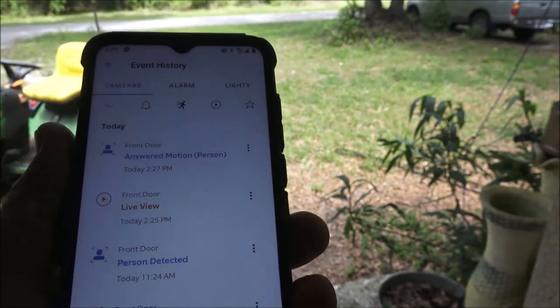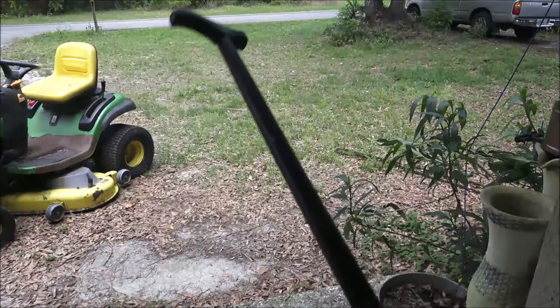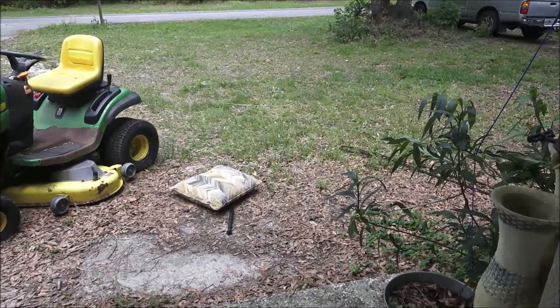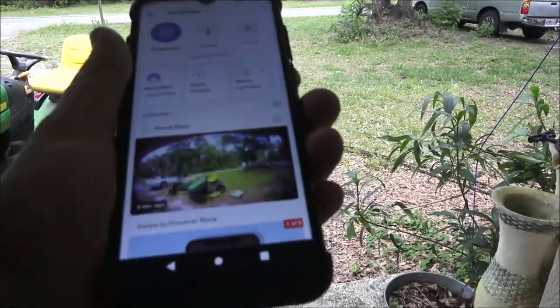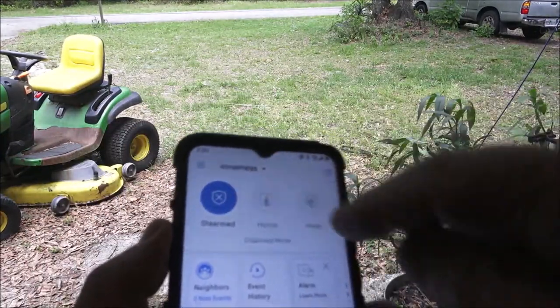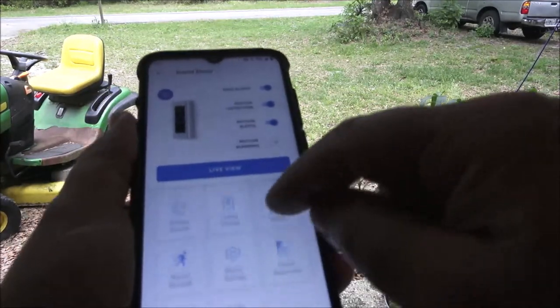Let's throw something out here and see if it picks it up. Okay, first, I have an old cane. Just a walking cane. Nothing. I have a pillow. Nothing. And as you can see, I am still on here. Okay? So, like I said, I know what you're thinking. It's disarmed, but that doesn't mean that it's not going to pick anything up. Okay? Where can I find that at here?